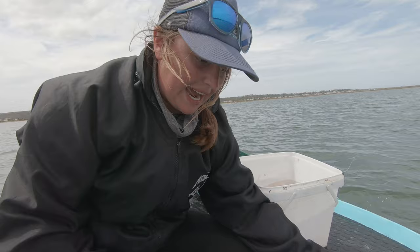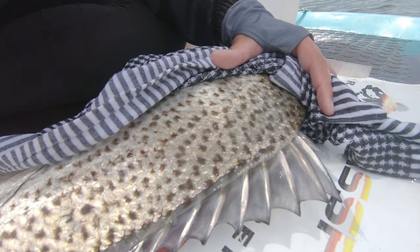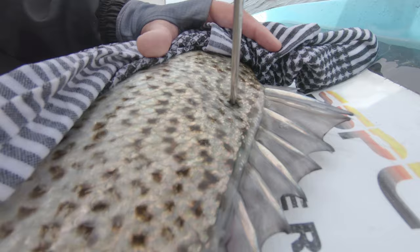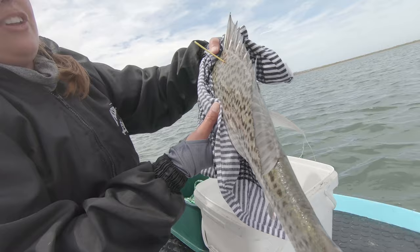The whole point of this barb is to sit between these pterygiophores, which are these extensions of the fin, and it hooks on that. So what you want to do is take a scale off, put it in, twist it so that the barb catches, and pull it out. The angle that you want is 45 degrees, so that it doesn't chafe on the fin or chafe on the body when it gets growth on it.